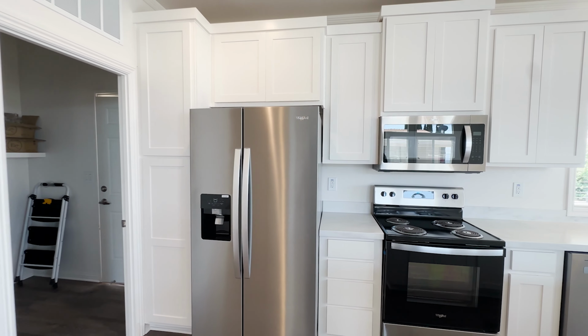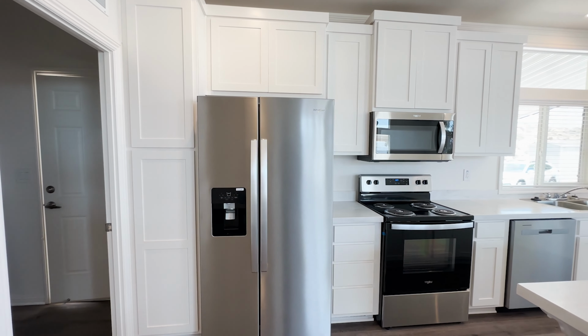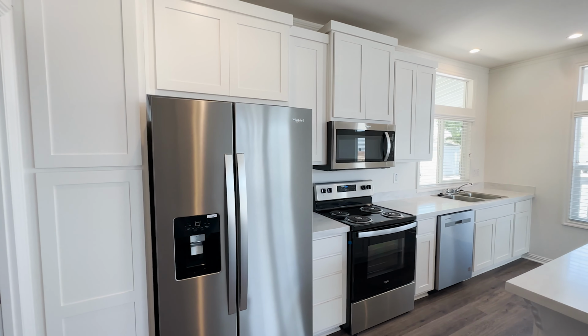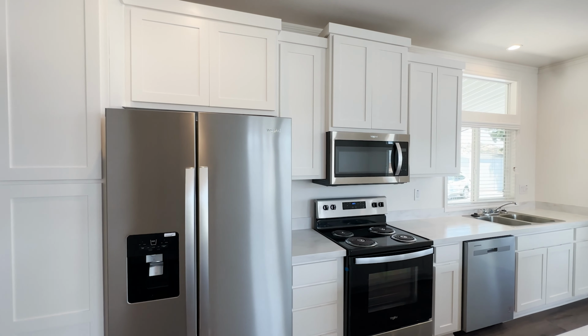Again, we have a side-by-side refrigerator with 2 doors side by side, ice maker, water dispenser. There's a lot of cabinet space in this home. Now over here, let me get the lights on over here.